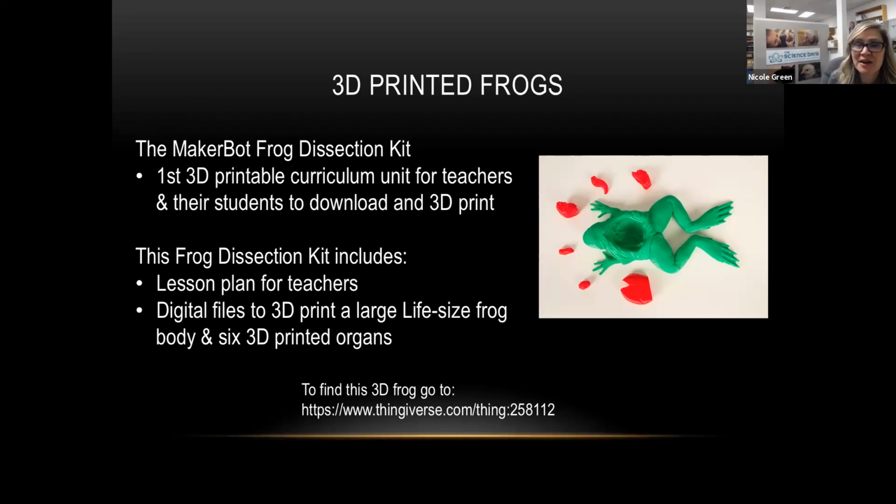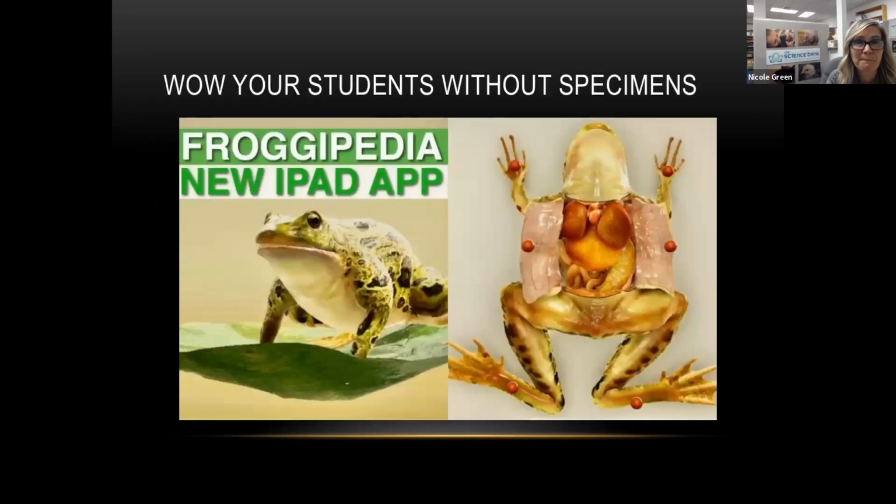But it's really exciting. It includes a dissection kit of the frog body with the life-size organs, and you also get a lesson plan. So it talks a little bit about frogs and how they're important to our environment. So it's really a nice piece of technology that can be implemented in a science class or a maker space, which is what a lot of schools are implementing.